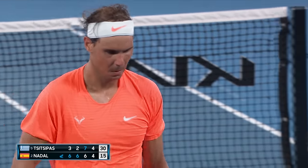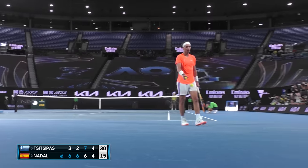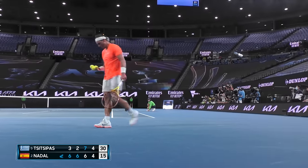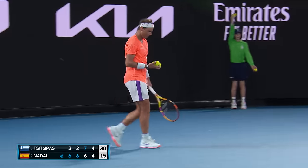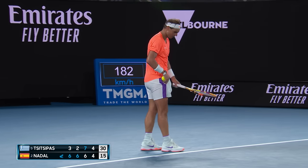And again, we see the multi-layered ways that he can actually hold on to his serve. Serve and volley from him there. How many players would have done that in that situation? Especially when you're gulping in the oxygen too after an elongated rally, that the rally before.